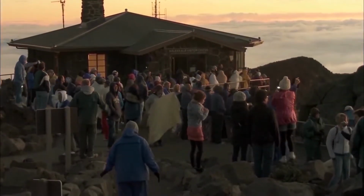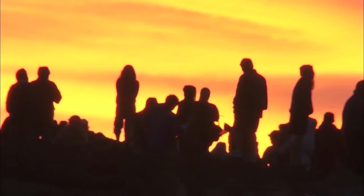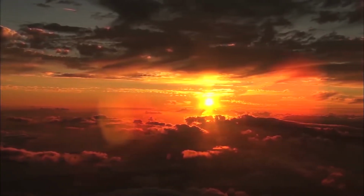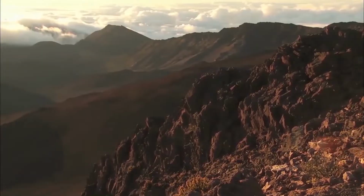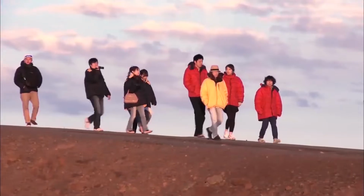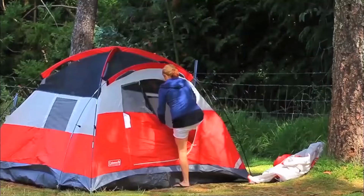The exposed dormant crater looks like the moon, while other parts of the park are covered in subtropical rainforests where endangered species live. Visitors can explore the park's many hiking trails on their own or sign up for ranger-led tours. Those who are feeling brave can even spend the night in the park, which is surrounded by one of Hawaii's most beautiful landscapes.